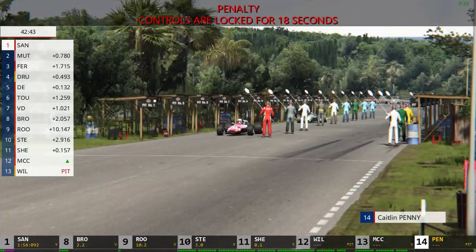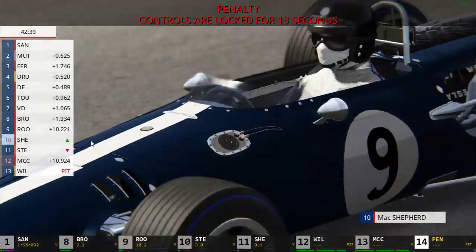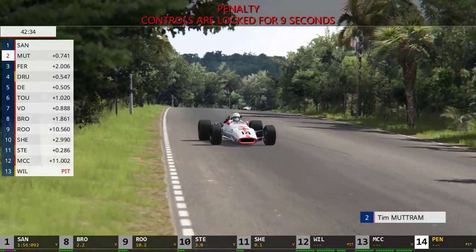Martin McClune. Not sure where McClune is. He's gone through. There he goes in 12th position. And everyone continues to run except maybe Williams. I don't know if he's out of the race or not.